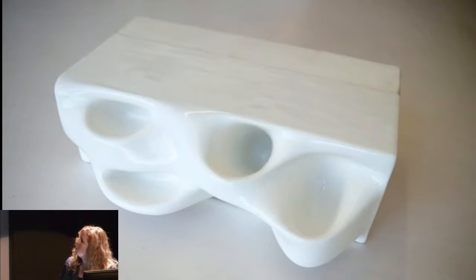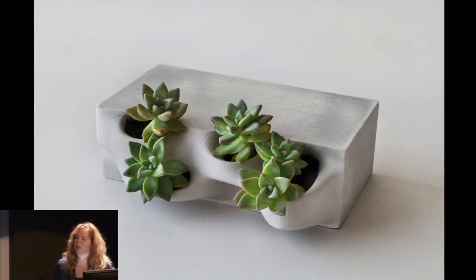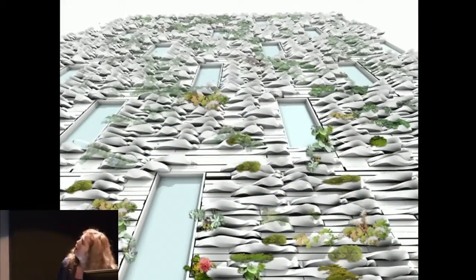So here, for example, is a new brick that has the same dimensions as a common brick, but it has these different openings in it that allow for plants and vegetation and water to sit in the wall, so that we could make a masonry wall that could be green and help affect the microclimate of the building and the surrounding area.